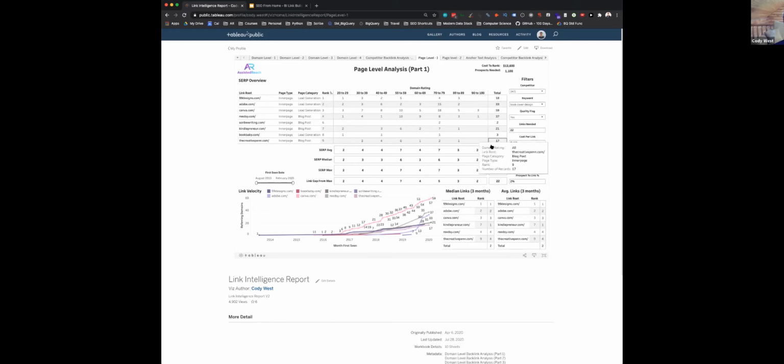But what I find is using this framework is a really good first step to determine how many links you want to build to all of your pages. Use that as a starting point. And then as you start building links, start tweaking it as data starts coming in and as you start seeing your rankings change.